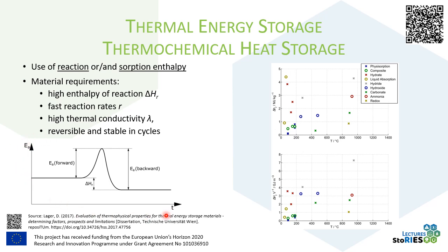In this diagram, you see the activation energy of a reaction over the time. So if you have a chemical reaction, for example, you want your educt and your product to have a different level of activation energy, because the difference of this activation energy defines the reaction enthalpy, and this reaction enthalpy is the enthalpy you use for the energy storage. On the right side you see again a diagram where you have on the x-axis the temperature and on the y-axis the reaction enthalpy of defined reactions, here again related to mass and here again related to volume.